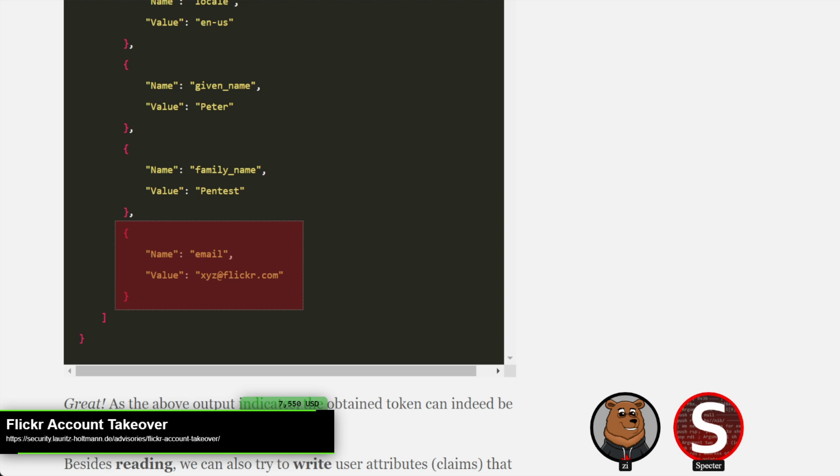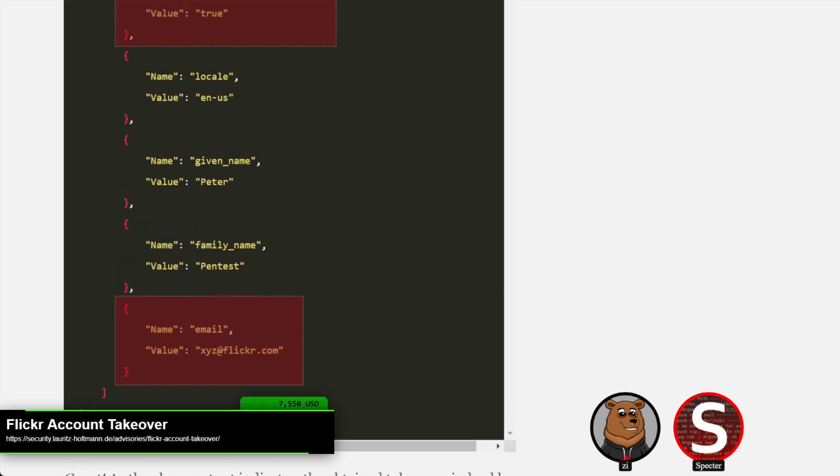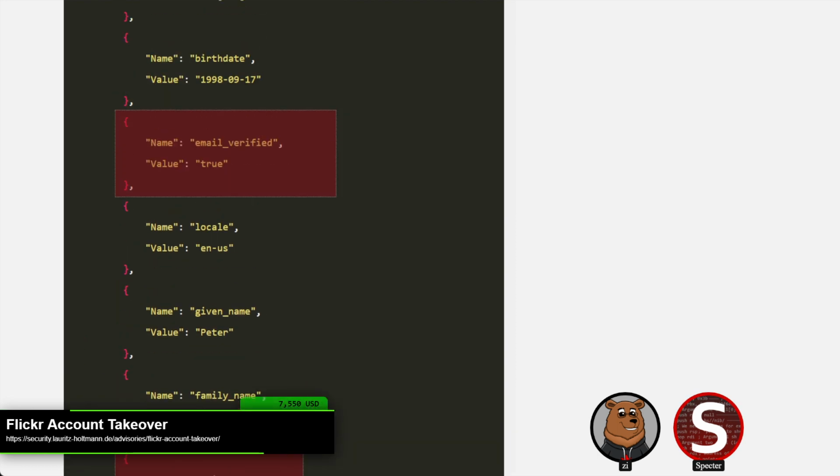So you can cause a collision with an already registered email address by updating an attacker account with a victim's email with the case changed, because it's case sensitive. And because it's case sensitive, Flickr believes the email to be unique. And because they don't bother checking the email verified attribute, the attacker doesn't need access to that email address to change the account settings. So yeah, it seems to be multiple failures here.